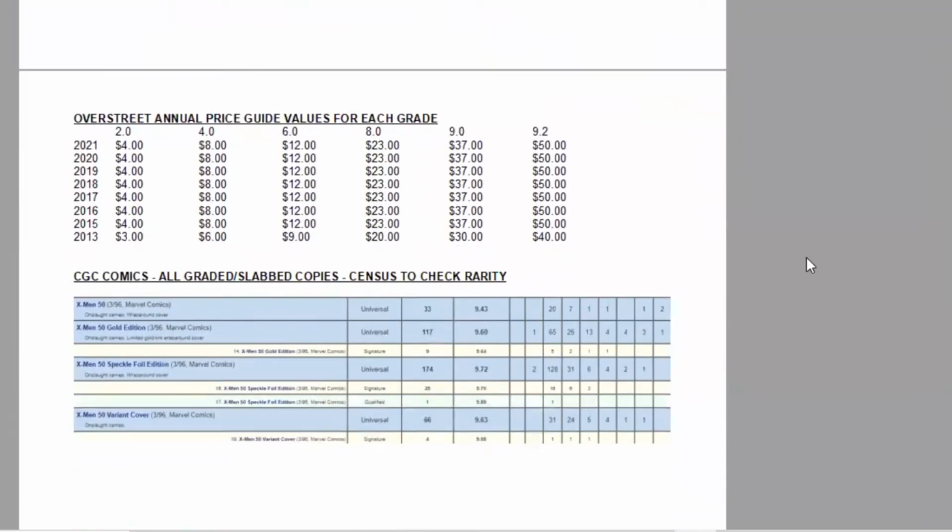In the Overstreet price guide, no movement at all in any grades. It's been stalled at $50 for a number of years now. On the census, there is a 9.9 and 65 9.8s.